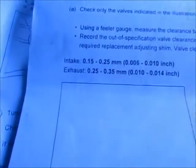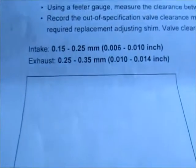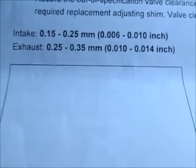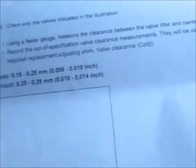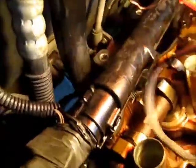The clearance spec on the exhaust side is 10 to 14 thousandths, and the intake side is 6 to 10 thousandths of an inch. We're going to check these now with our gauge. You just take the gauge, and it goes between the lobe of the cam and the follower. The follower is this round thing on the bottom. Let's check the exhaust first.